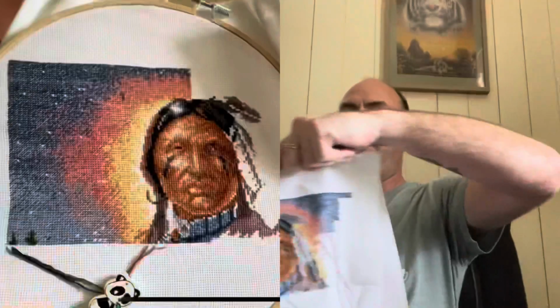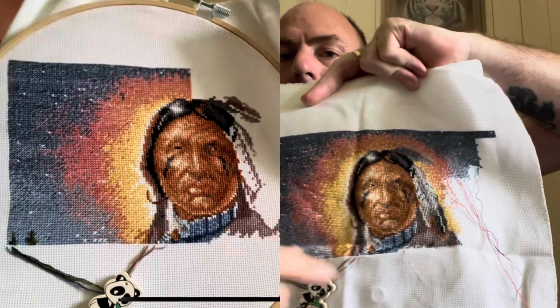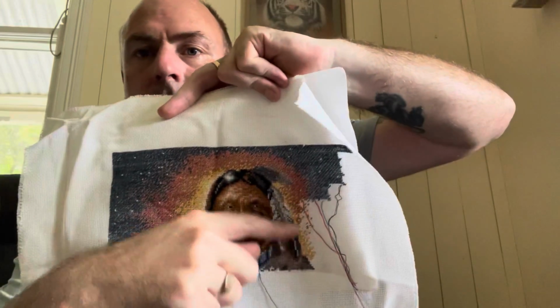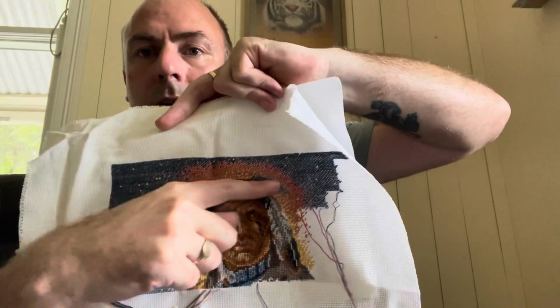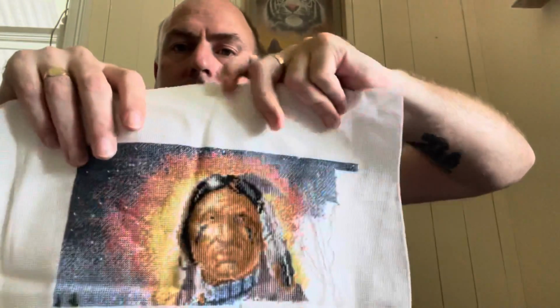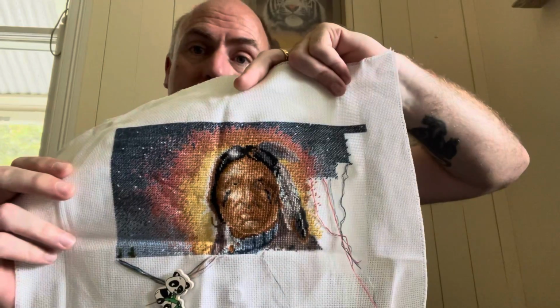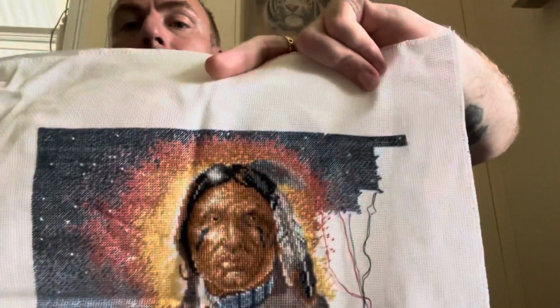Just move the part threads. So this is where this one got up to this year. So I finished off his face here, or this part, and I've started on the background. So I've not actually got much left to do and I'll finish the page, but I didn't get that far. So that is Chief Eagle Spirit.